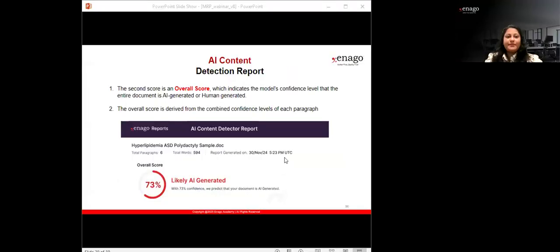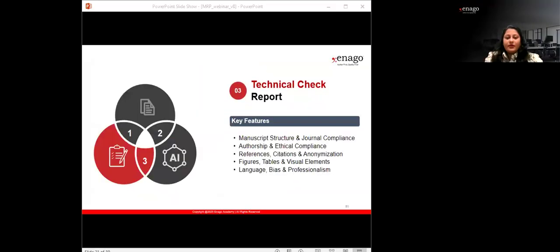Furthermore, we'll proceed to the third report, the technical check report, which is part of this pack. I hope my screen is visible. This technical check report serves as the final part of the 3-in-1 manuscript review pack, which ensures that your manuscript meets the journal compliance, authorship, technical, ethical, and formatting requirements.